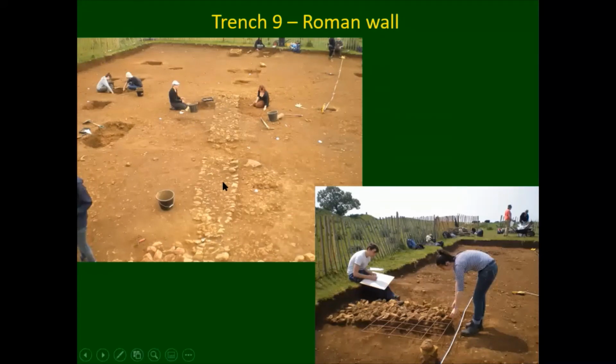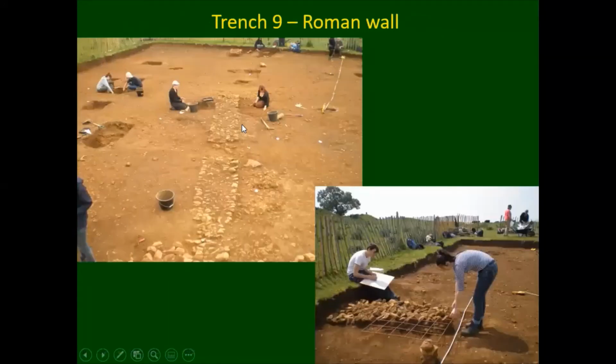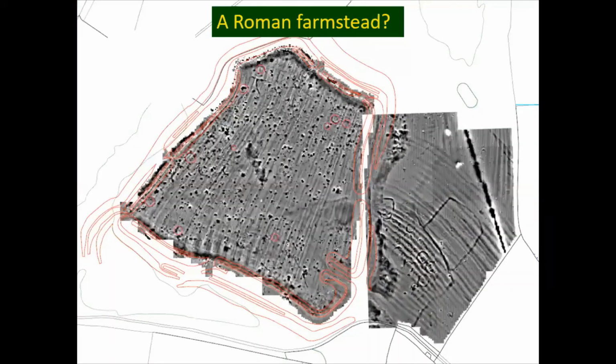This Roman wall was quite badly damaged by the medieval ploughing, but if you go back to it, you can see it went all the way across here, did a right angle here, so it's possibly the remains of a Roman barn, that kind of thing. There was also a Roman corn dryer, so a sort of industrial feature that would have dried corn ready to be ground on quern stones to make flour. Very Roman in its character, so it's showing us that people were living there in the early Roman period.